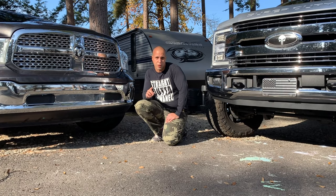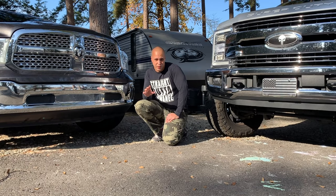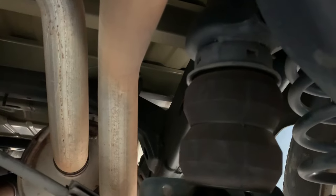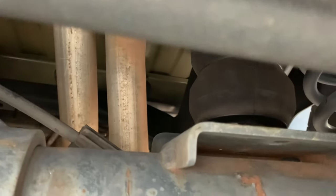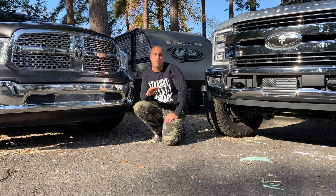Number one, when we first hooked it up, it did squat a little bit. What we did, we looked at airbags, and ultimately we settled on Timbrens, which are like a rubber form of airbags. They sit about a quarter of an inch to a half an inch off the frame, and when the truck squats, they actually engage, and it is not as squishy. They have a lifetime warranty.